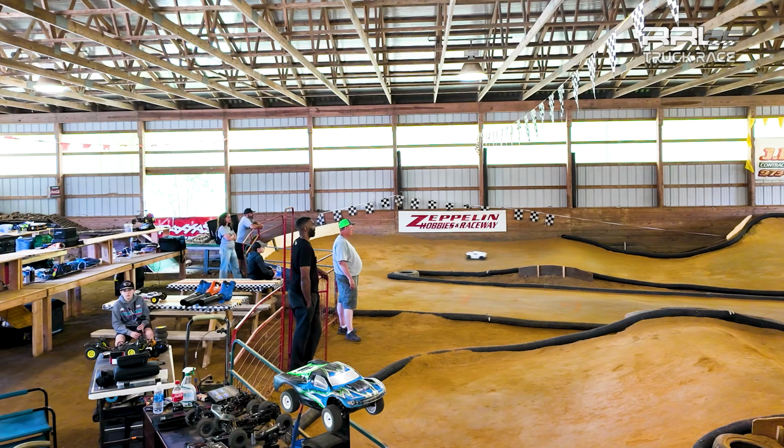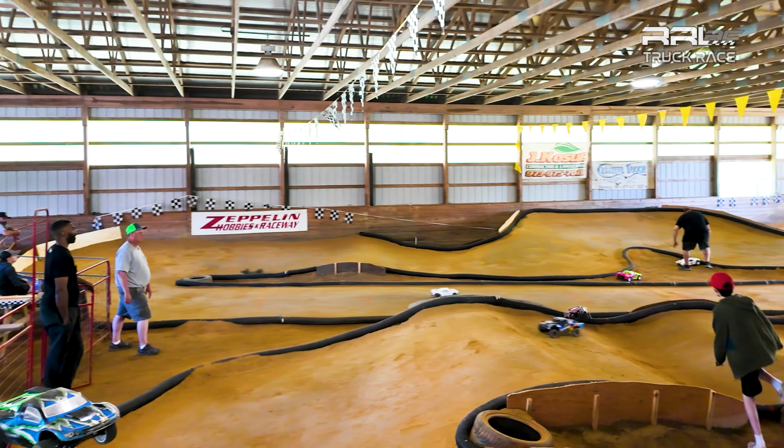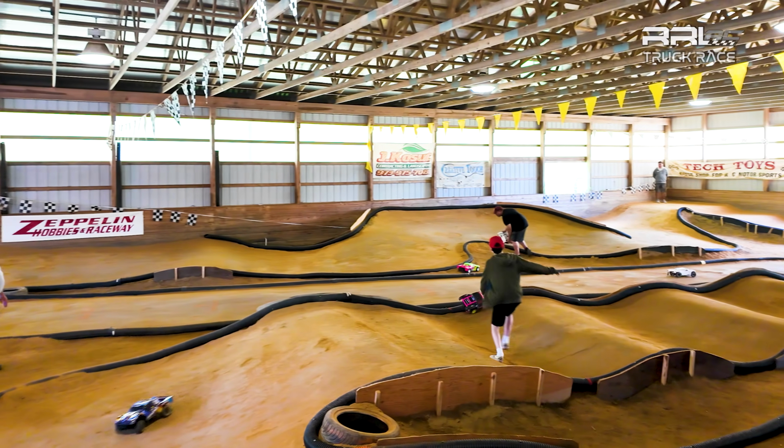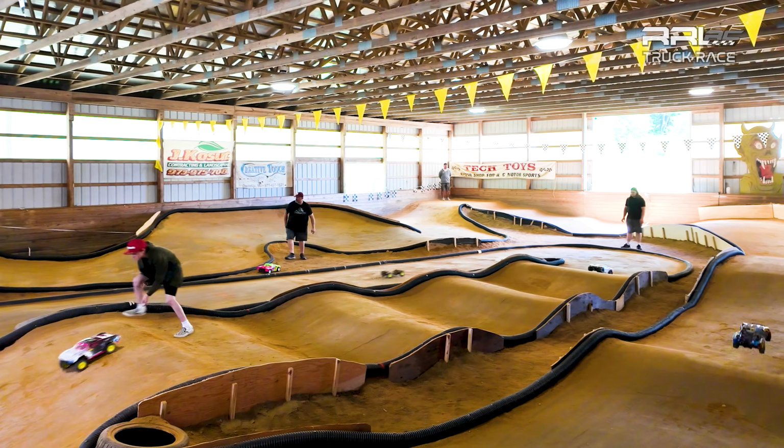Each year, Brian makes better and better layouts. As he gains more experience, as he gets more feedback from the racers, he's definitely stepping up. So this is the most complex layout he's done to date. It's definitely a driver's track. Traction is always at a premium, so between being a very precise driving experience and lack of traction, it definitely makes for very close racing.